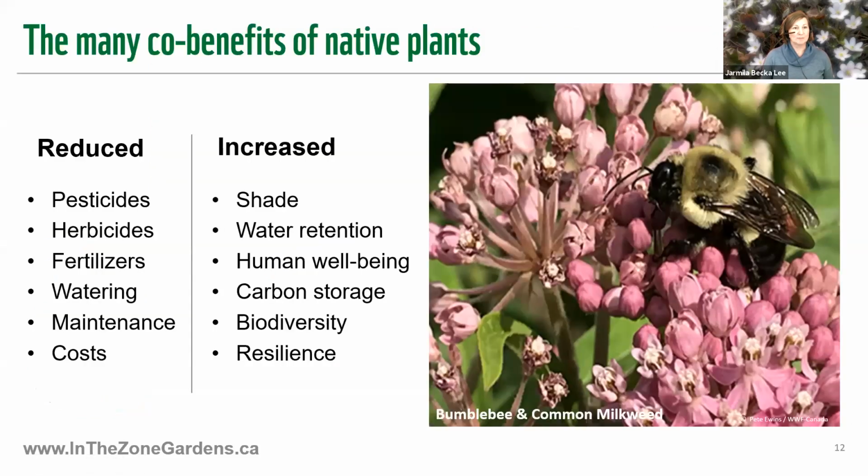So we talked about what native plants are and the special relationships they have with the wildlife around them, but there are many other benefits, obviously, of them to us as people who garden. Because of the way that they're so well adapted to local conditions, they actually really don't need any pesticide, herbicide, or fertilizer inputs. And same for watering. Many of these plants have developed really deep root systems that allow them to survive really hot drought conditions that occur in southern Ontario, for example. And so this translates into cost savings and, of course, less maintenance.